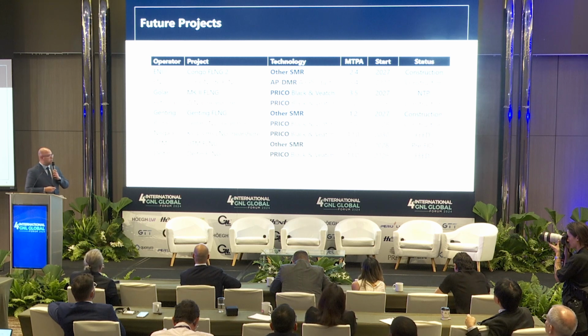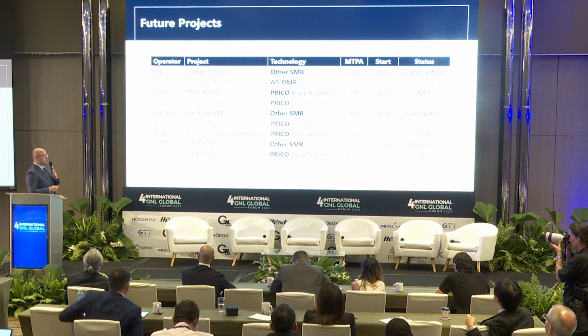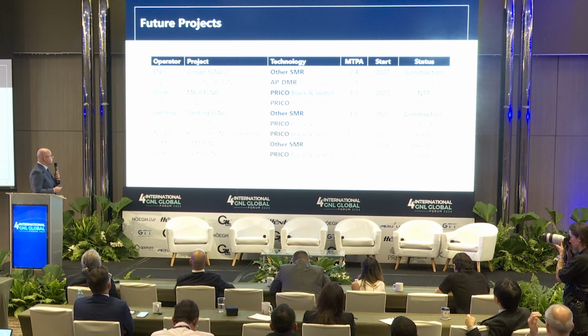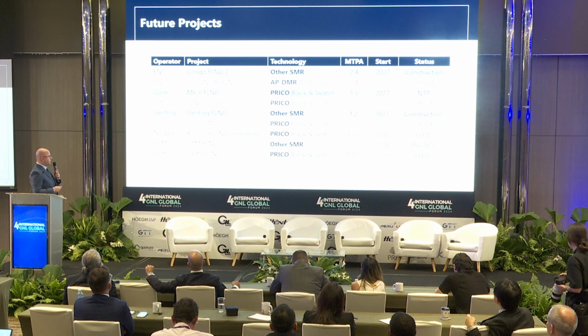Petronas as well is working on the 3rd floater called ZLNG. It's a nearshore facility. Private developer Genting from Malaysia is working on another solution, nearshore as well. And as mentioned earlier, we had the Cedar LNG facility in Canada.